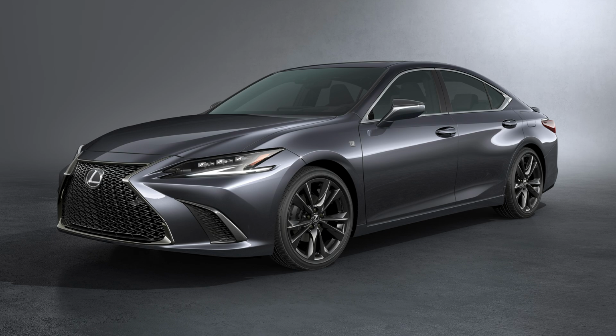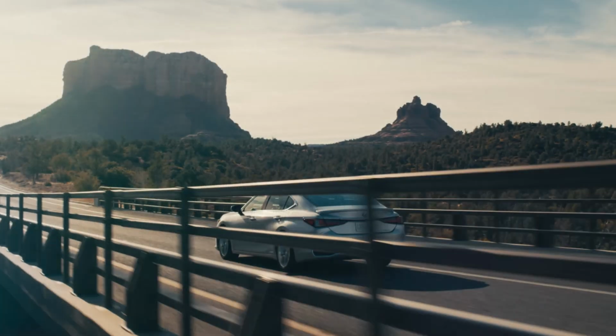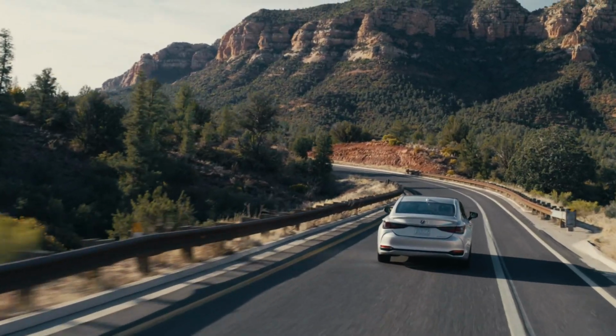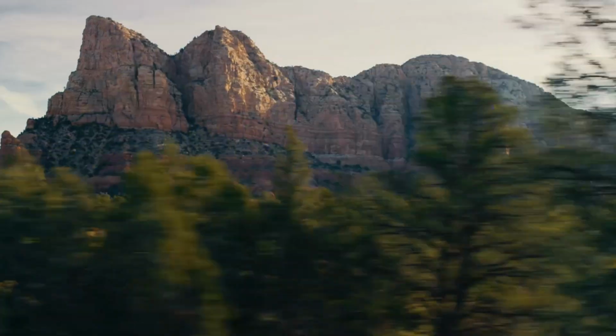So let's kind of go into it. The highlights, of course, is the addition of an F-Sport trim to the ES 300h models. But keep in mind, that's actually only for select regions. We don't know which regions yet. I'm sure they're still trying to work that out, essentially. I mean, it doesn't really matter to me because F-Sport is kind of missing the point with the ES. And I'll get into that a little bit later on. But also we have some technological changes.